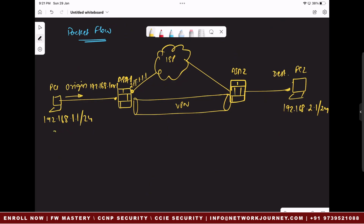So what is my source IP? My source IP is 192.168.1.1. Destination IP is 192.168.1.2. Okay, so let's assume this is the first packet which has originated from PC1.